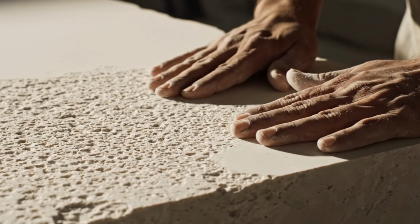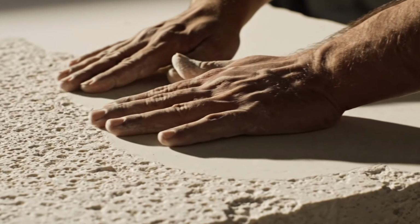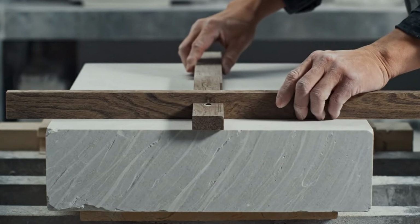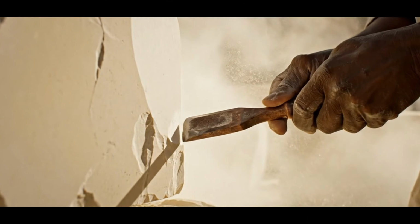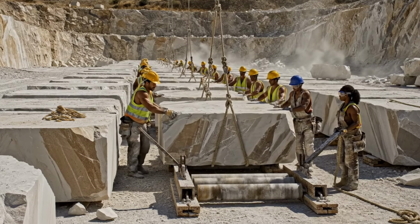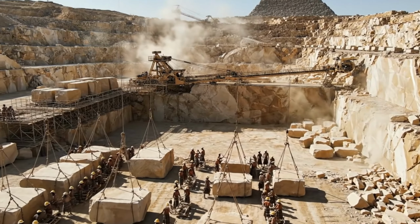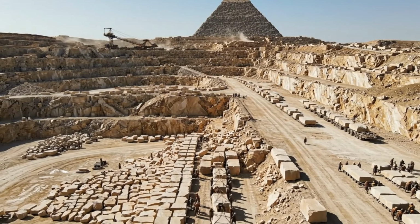Quality inspectors checked every surface, rejecting imperfect blocks that wouldn't meet their standards. With simple wooden straight edges, they achieved flatness that would impress modern engineers. The finishing work began right here in the quarry, human hands refining raw stone. Block after block, all extracted by human labor. No machines, no shortcuts. Closer to the pyramid site, another quarry produced 2.3 million core blocks, the pyramid's inner mass.